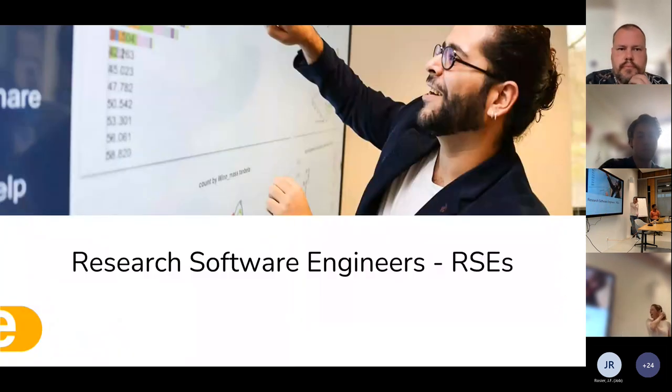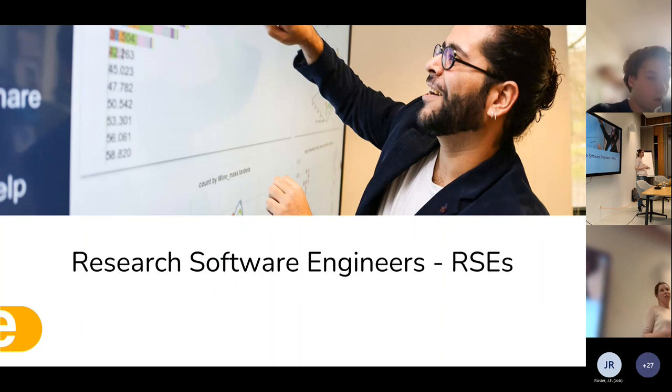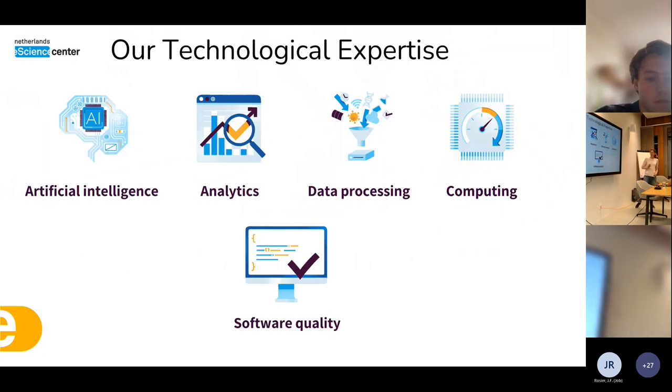And so all the activities that I just mentioned are carried out by what we call research software engineers, or RSEs for short. These are highly skilled researchers. Most have PhDs in different domains, but they also have a strong affinity with technology. So they can understand both the scientific question and the technological solutions that we can offer to solve it. Our expertise covers artificial intelligence, analytics, data processing, computing, and above all, software quality improvement, because we believe that's very important in order to produce reusable software and reusable science, so science that you can continue to use after 5 years, after the project has ended.